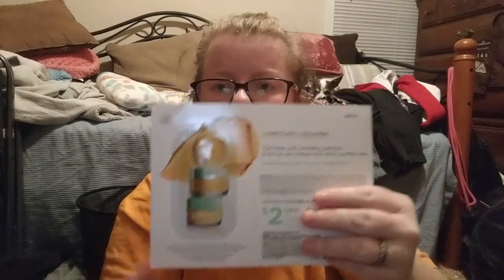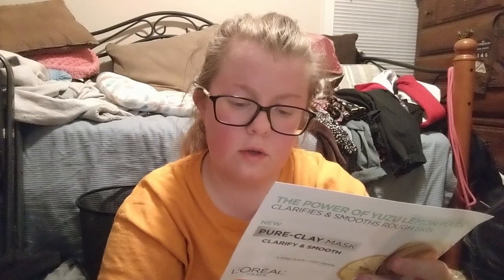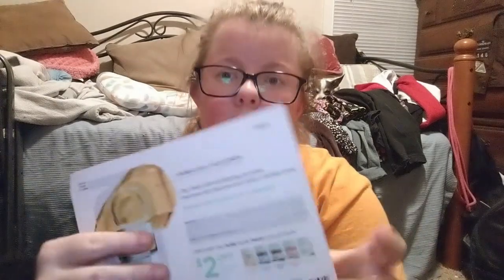But that's my sample. That's my freebie. And then they give you a coupon so you can try it. They also have different kinds of masks. The lemon mask, the seaweed mask, charcoal, red clay, and I don't know that word, guys, but whatever that word is. I don't know if you can see it. Those are the masks, and that's going to be really fun to try out. I'm really going to like that.